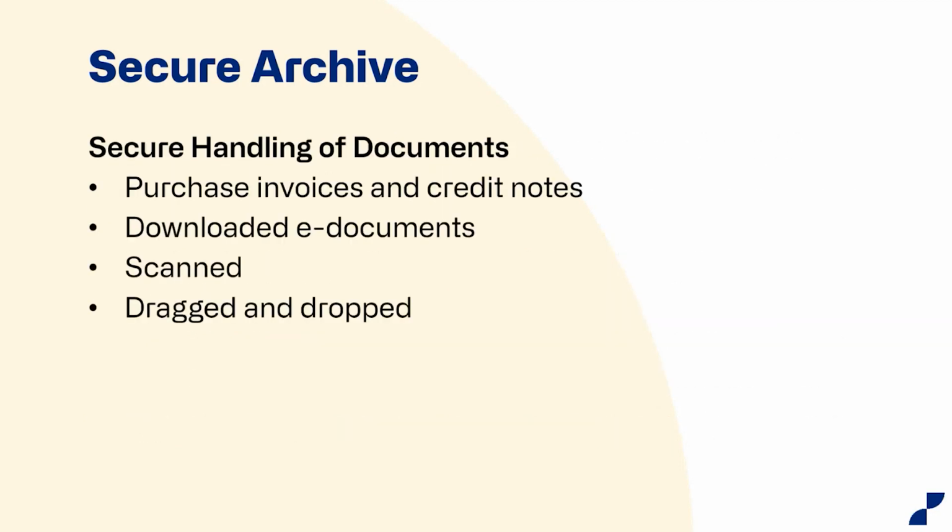So what kind of documents are we handling here? We are looking at purchase invoices, purchase credit notes, the downloaded e-documents, XML files, paper documents type. If they are scanned in through DomoCapture or even drag and drop, those are all included in the secure archive.